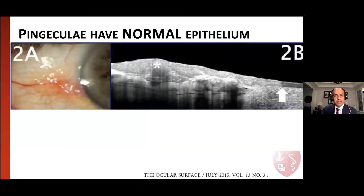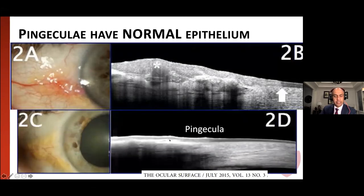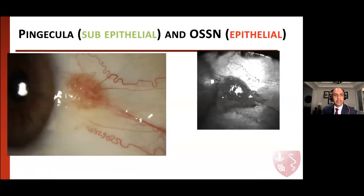Now, a pinguecula, as I pointed out, has normal epithelium. So here's an OSSN lesion with abrupt transition that we can see from normal to abnormal, and then a pinguecula that just shows the overlying normal epithelium and the hyperreflectivity in the subepithelial space.